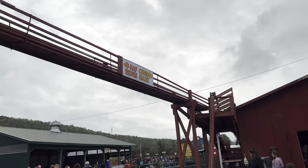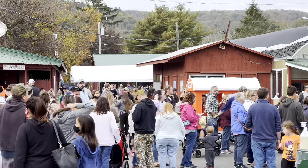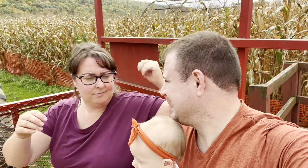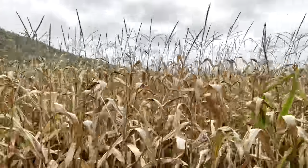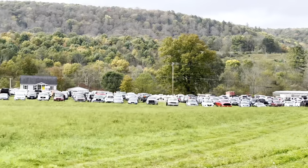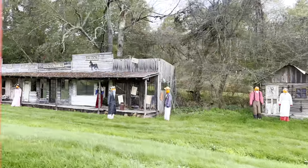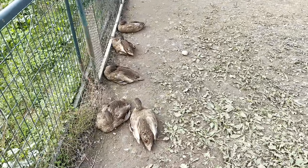The goats are MIA at the moment. As busy as this place is, this isn't even a fraction of how crowded I've seen it in the past. We've made it to the tractor ride portion of our visit. Even the ducks look lazy today.